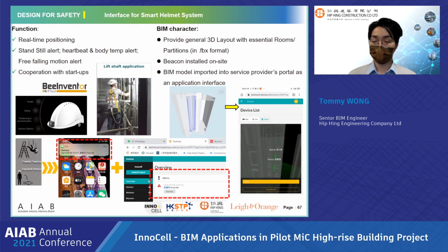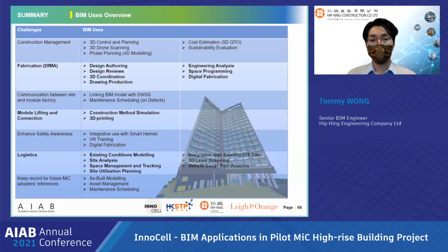The characteristic of BIM here is to provide a simple and clear 3D layout from the model. The system has an app to indicate the position of workers and their status in the interface of the 3D layout. So that's it.